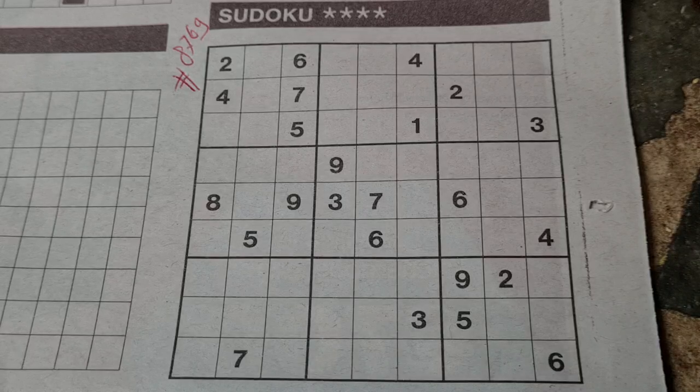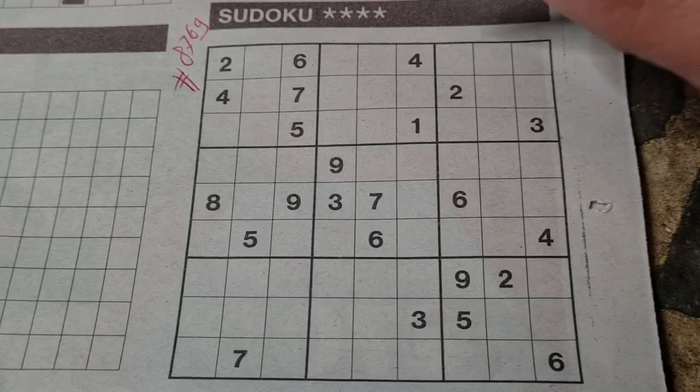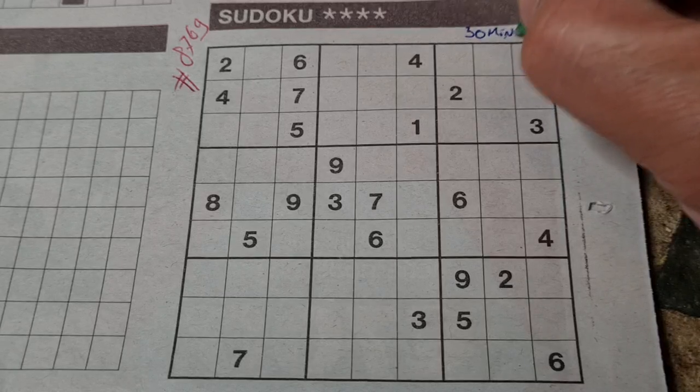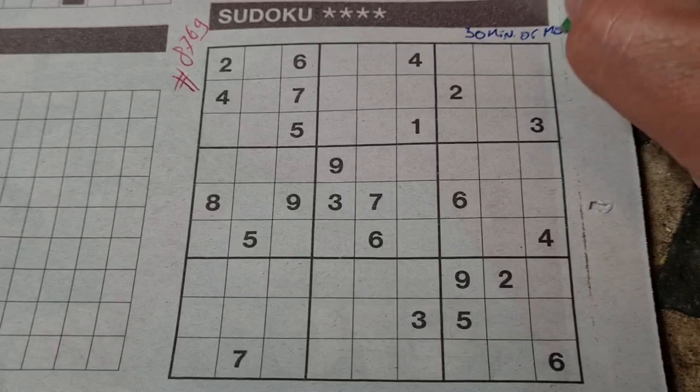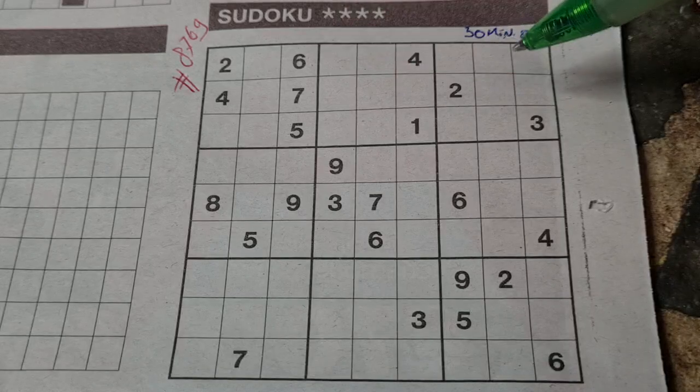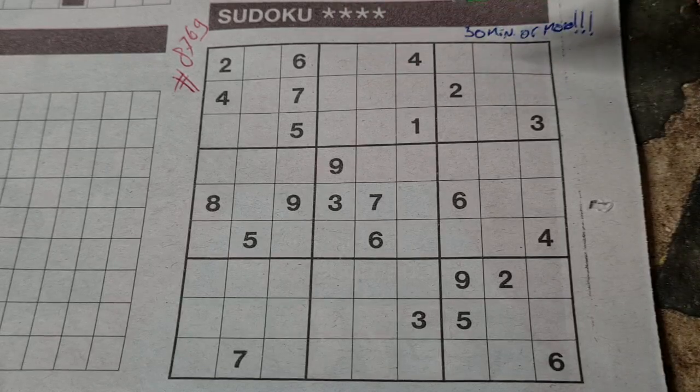So let's get started. By the way, for a four star Sudoku, I need 30 minutes or more to solve. That's my time limit, 30 minutes or more. Is this really a four star? We don't know, we'll see. Let me scan the puzzle.